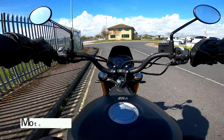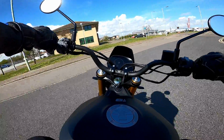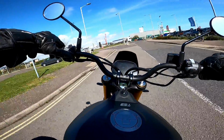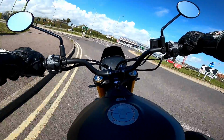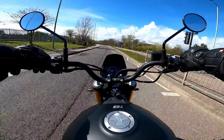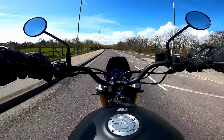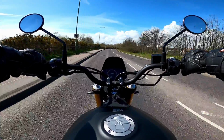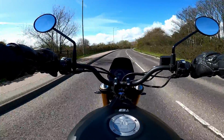So then, here we go on the test ride. Now, this bike has done all of 0 miles. Literally uncrated it, and this is its maiden voyage. So what I don't want to do is thrash it. I'm going to do some miles, and I will do a pull away once I've done a few miles. But at the moment, just going to cruise.